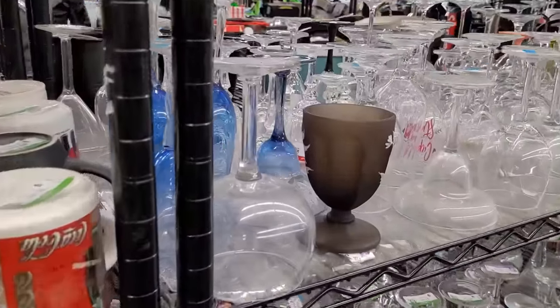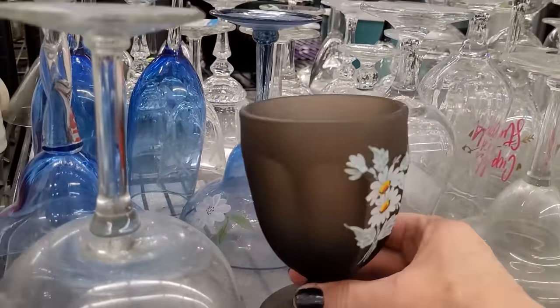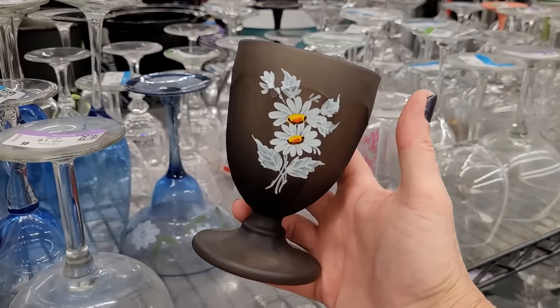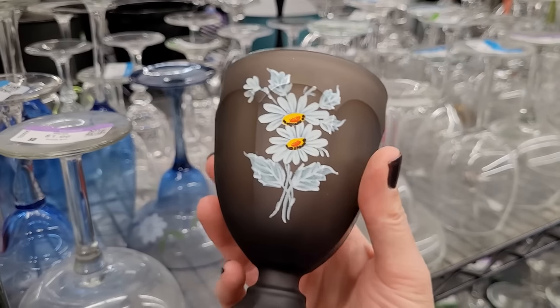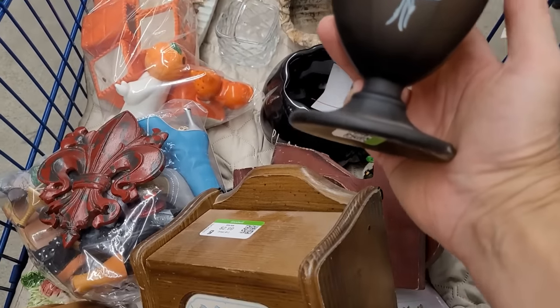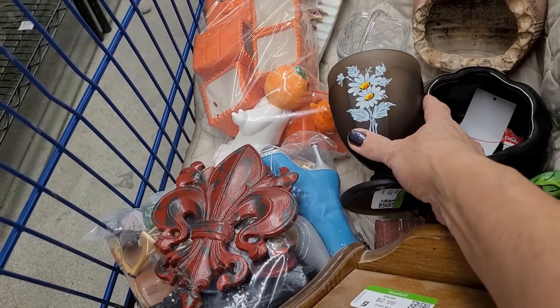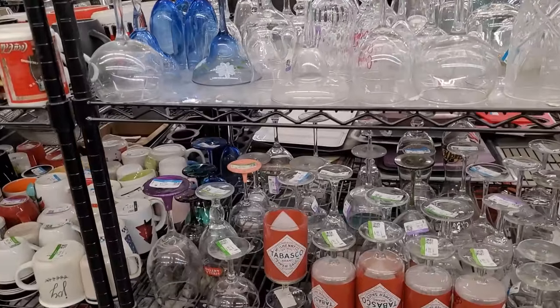There's a really big collector's market for vintage glass. So when I find a beautiful piece like this one from Westmoreland, I definitely pop it in the cart. I'm not sure though if this is a goblet or if it originally had a lid. We'll have to keep an eye out as we hunt through the remaining shelves to see if there's anything that might fit. Let's keep going in the glassware here just in case.